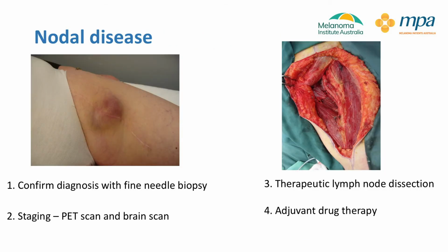So what about nodal disease? The picture on the right is actually a lady's groin and she's got a lump in it. If you have melanoma and you develop a lump, you can feel a lump somewhere, don't wait. Go to your doctor, get them to have a look at it. And they will probably need to organise an ultrasound and a needle test to suck out some cells to find out whether it's melanoma or not.